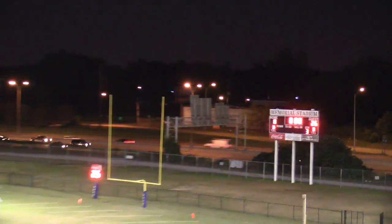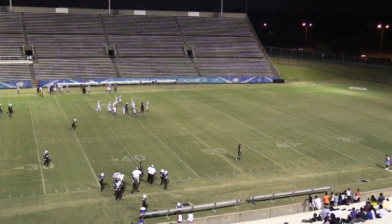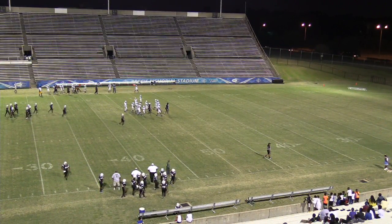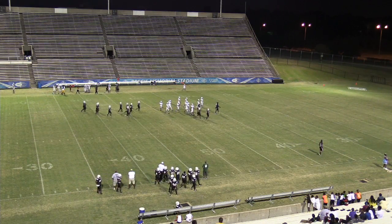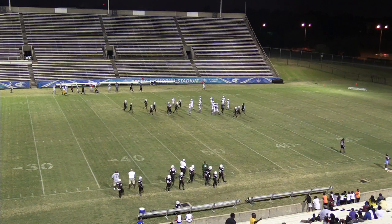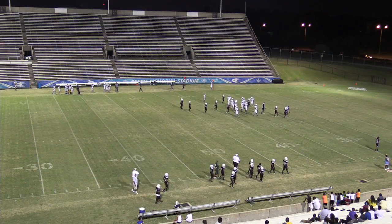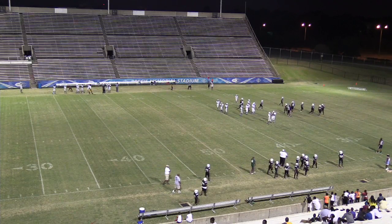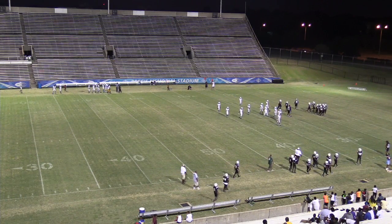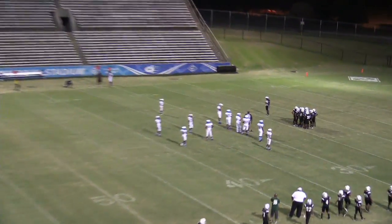Heading into the fourth quarter, we have to see some offensive maneuvering by the Eagles. They have to start working on something different besides the handoff out of the I formation. I know they started off early in the game with some passing, with some success rolling out, but were unsuccessful in completing the pass. The defensive line for the Jaguars has been really aggressive. They've been roaring all night against these young Eagles. As we start the fourth quarter, hopefully the Baton Rouge Eagles can get it started and get it rolling.